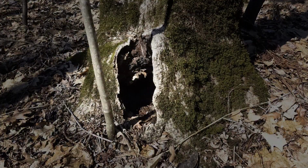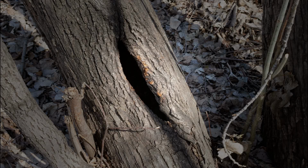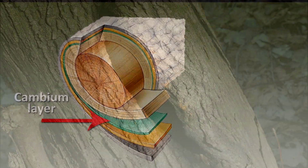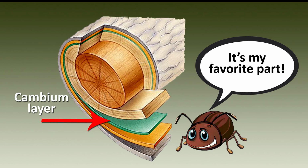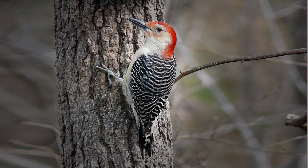Some holes are close to the ground. See anything interesting? You're right if you spotted the scuff marks. If insects are attacking the tree, the first place they go is under the bark. The soft layer under the bark, called the cambium, is delicious to many bark beetles. When the cambium layer is gone, the tree cannot bring food and water up to its leaves.